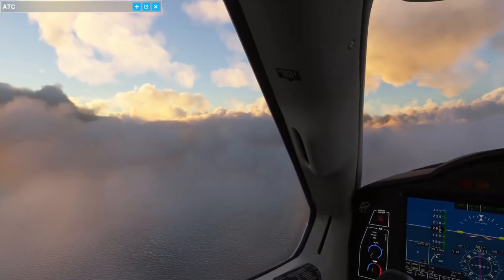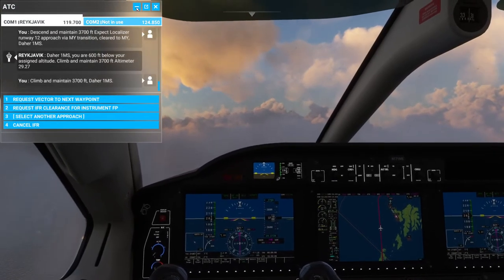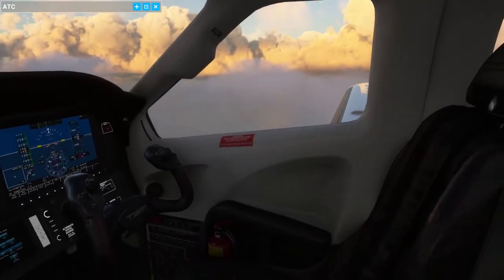It presented me like my landing the other day. I took out an FA-18 on the side of that runway, but it was too close anyway, so it's his fault. That's my excuse.